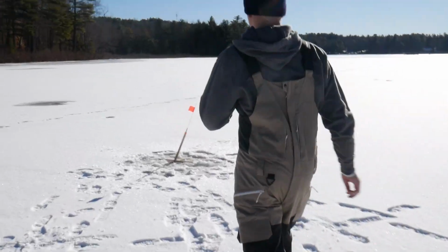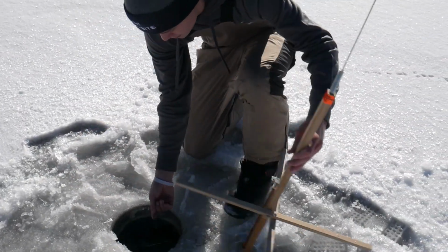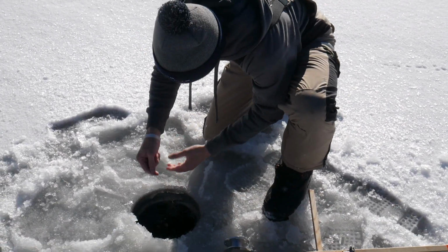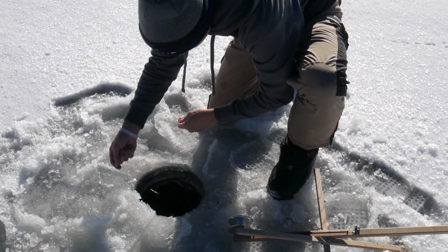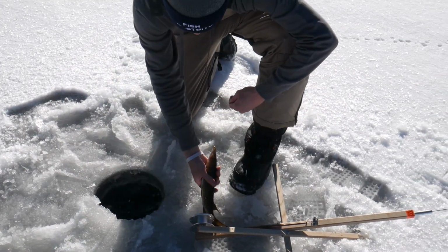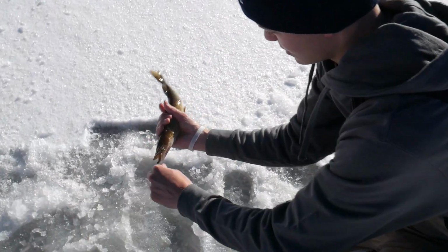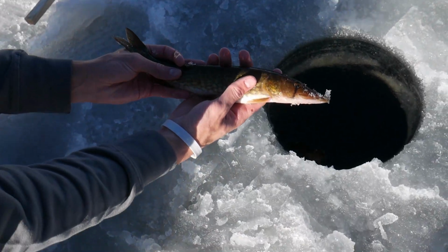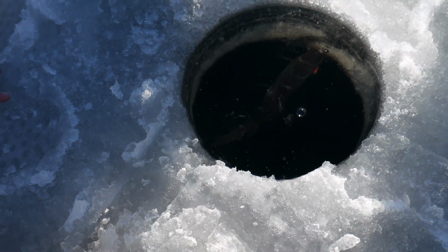Just got our first flag up here. Ooh, something. It's like dead weight. A little pickerel. It's so cool. But first fish through the ice of 2023. Here we go. Slimy dude. First fish of the year through the ice though.